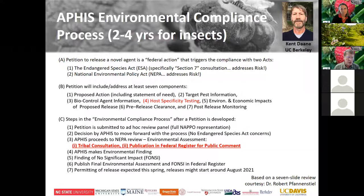The last steps, APHIS makes a decision, it goes through a FONSI. This process goes very quickly. So we hope to have permitting this spring and expect releases to start this late summer or August. And hopefully we get colonies built up and out to everybody.